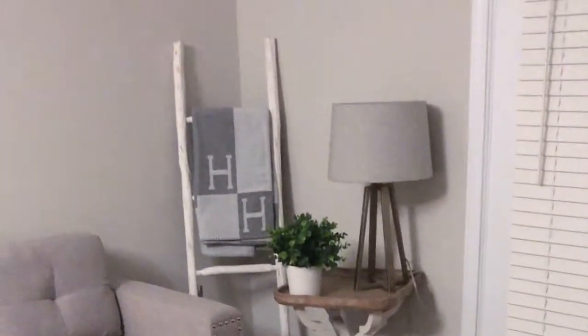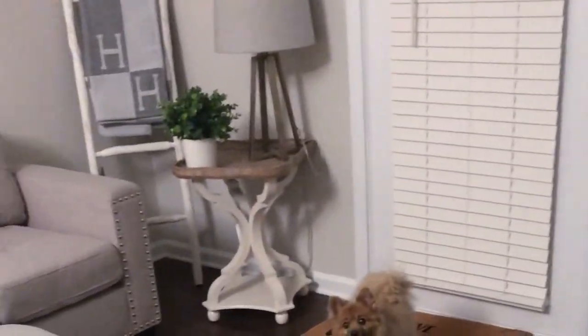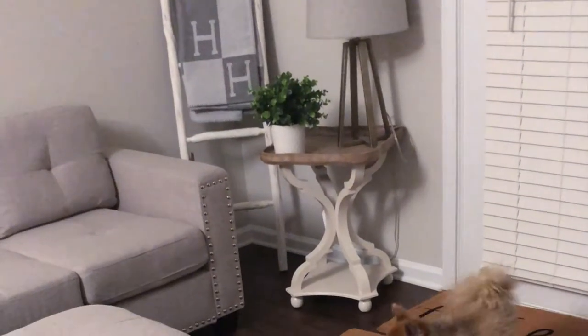It's amazing. But I'm probably gonna put that table over there and then put my other plant back over there. I did let Louis out, but he just wants to keep exploring. He's barking at me because I just put the shower on.